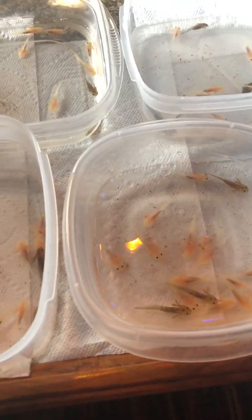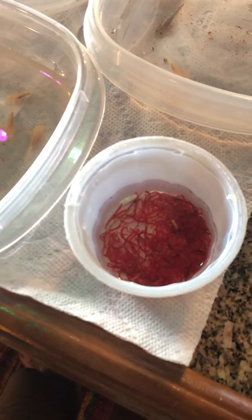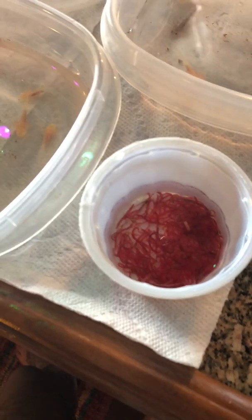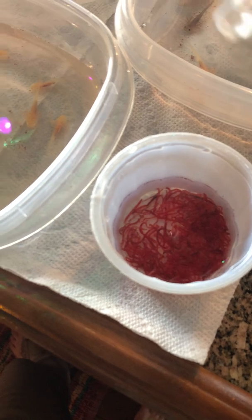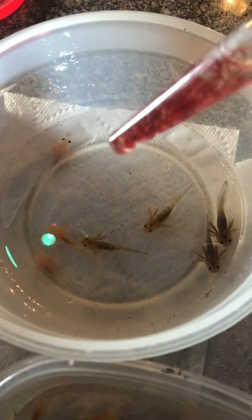I'm actually going to feed them bloodworms first, so you can see what to expect when you guys are feeding. So these are the bloodworms. They come in little frozen cubes, and I just thaw them in some warm water, then I rinse them out with their fresh water, and then I suck them up in this little thing, and then I feed them. So I'm gonna feed the big guys first, and you can see what they do.